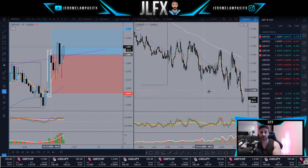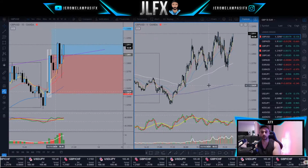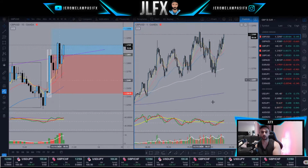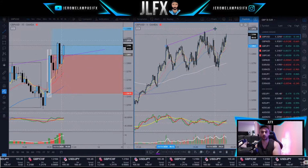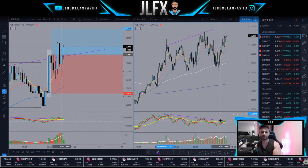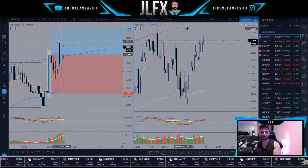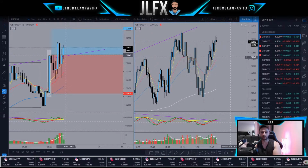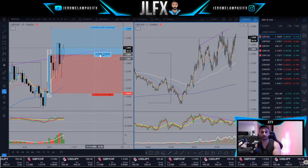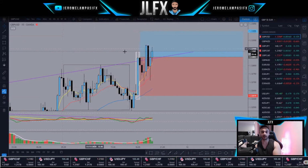Let's check the 1 minute and see what's happening. We do have this bearish divergence in the 1 minute as well, so we could definitely see price potentially react to this level, but we'll see what happens. It's all just a waiting game. Patience, patience, patience.